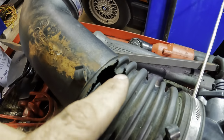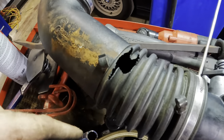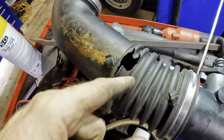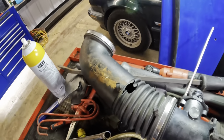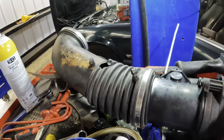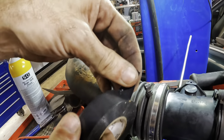Now you can see how that's not really a viable solution because there are corrugations in this and ridges, and it's not a flat surface. If there was a hole right here, you'd probably tape this up or repair it. But this flexible rubber piece that's been chewed up by a mouse cannot be sufficiently repaired long-term. I believe I can tape this thing up enough to be effective just for testing purposes, so I can determine if there's any other issues with this vehicle, but this is not the way to do it.